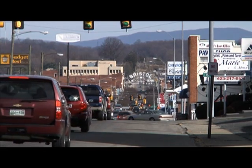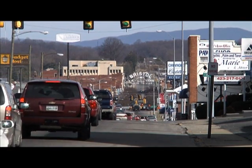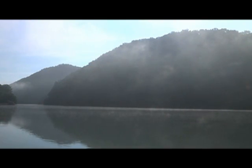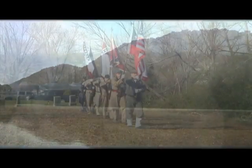Bristol is a young city, even by the standards of American cities. But these mountains are some of the oldest in the world. The Cherokee were here before the Europeans, but who was here before the Cherokee?